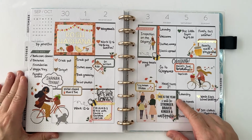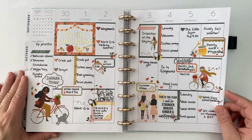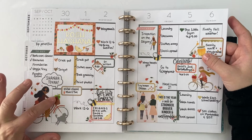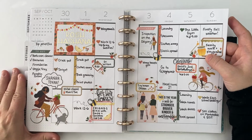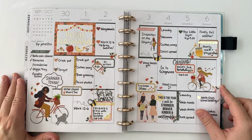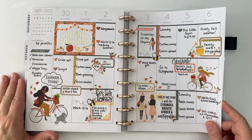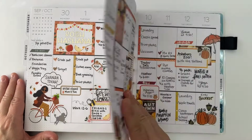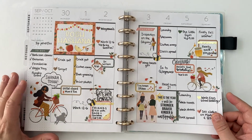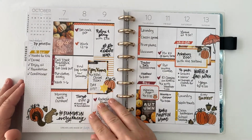So here I put a quote, "This is the year I will be stronger, braver, kinder, and unstoppable." And then it's just traditional to eat apples and honey on Rosh Hashanah for a sweet and healthy New Year. So in that same sticker pack from the Etsy shop, I was able to get some of those. Oh, and I forgot to say, the sticker book that I use is the Squad Life sticker book.